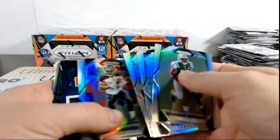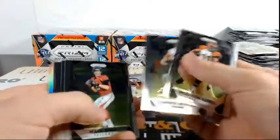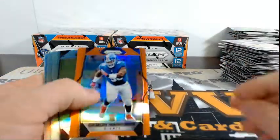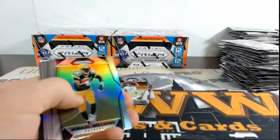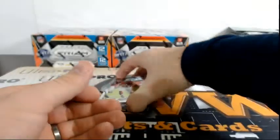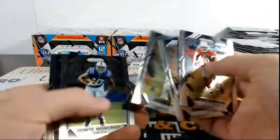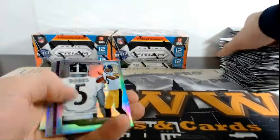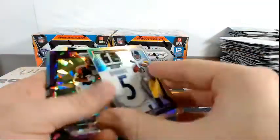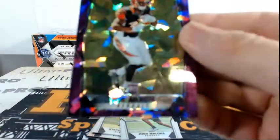The card is severely curved there, coming like a boomerang off the production line. Giants, Damon Harrison, 275. Kid Reporter. Yeah, I guess when the Jets are trying to tank, they're going to put their cards in there. Dobbs, insert. As well as the purple, Cracked Ice Joe Mixon.